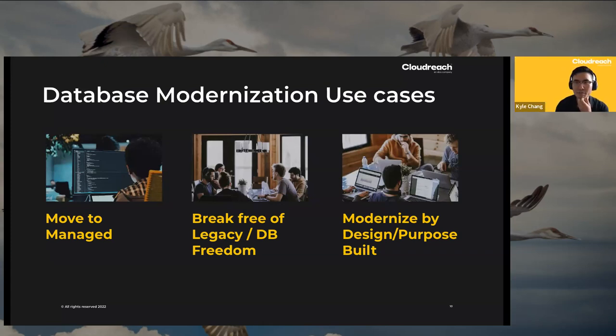That's good. So you mentioned the three paths that the customer could potentially take to modernize their databases. What was CloudReach doing in helping the customers to make this decision?